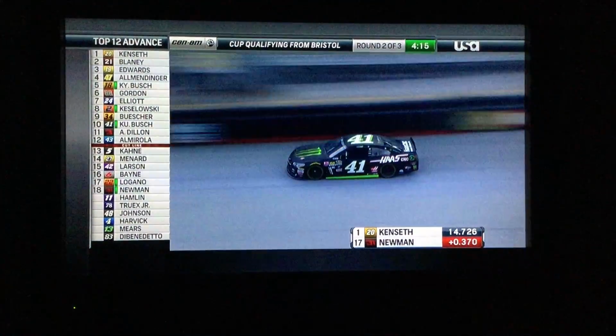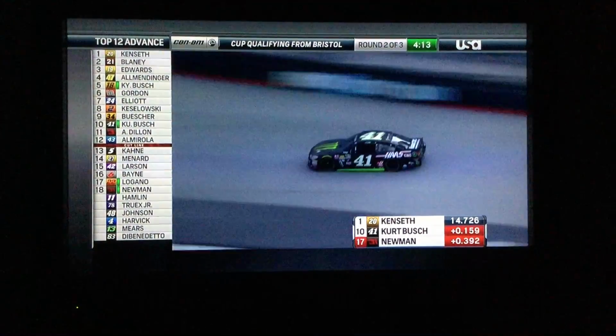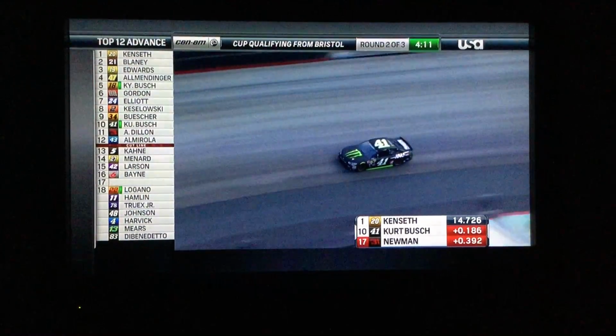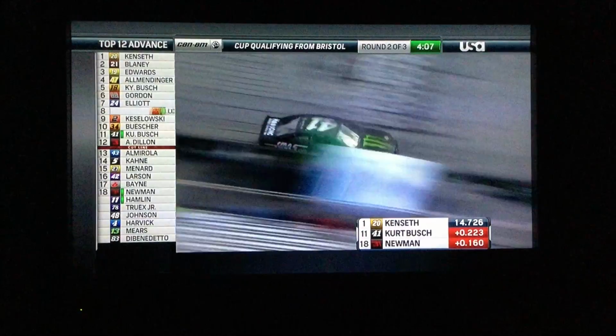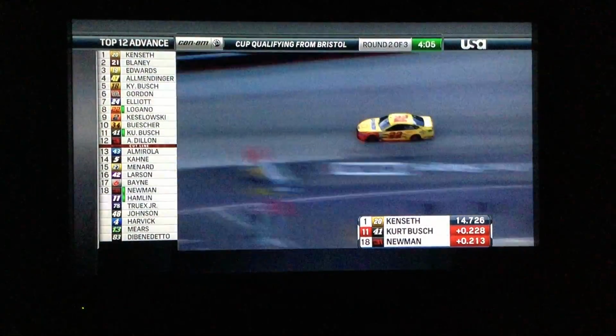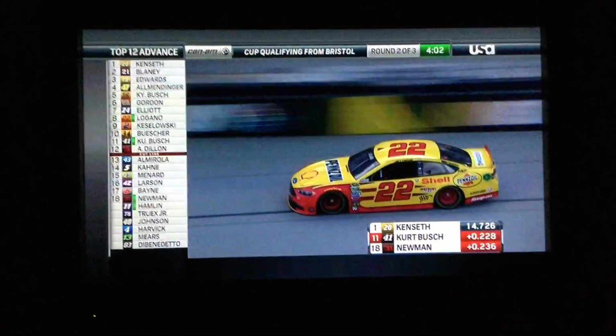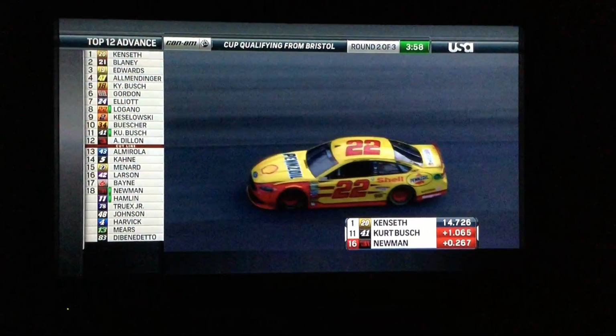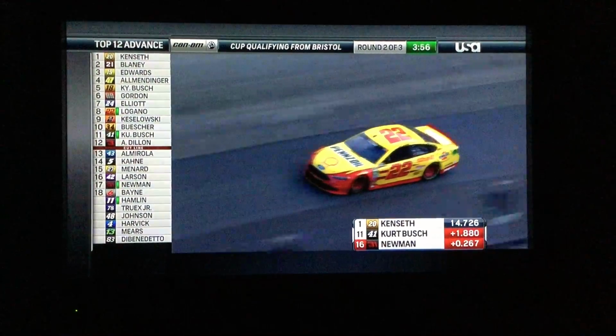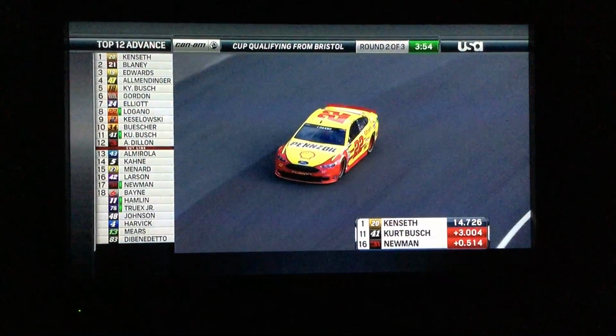Kurt Busch on the clock. Brother Kyle Busch, 5th quickest. Kurt Busch now 10th on the list. 18 cars taking time. Denny Hamlin's on the racetrack now, as well as Joey Logano, who's 8th quickest. And that cut line's really been established. Austin Dillon just above the cut line at a 14.88.